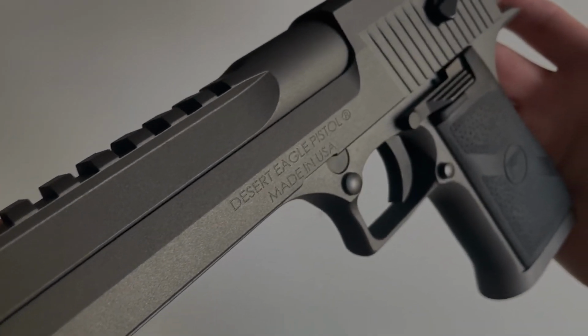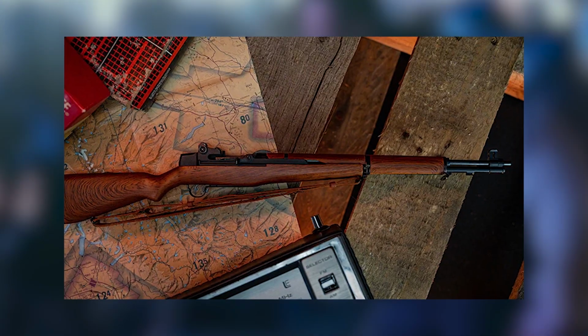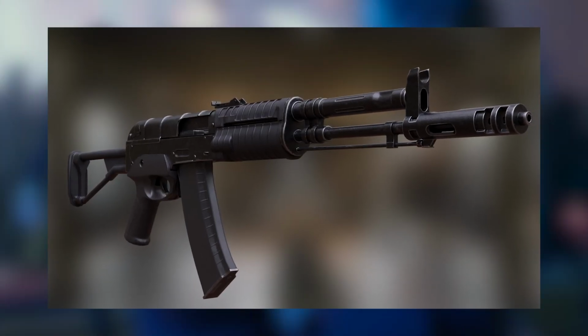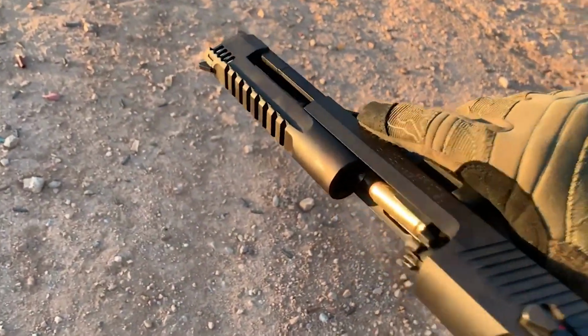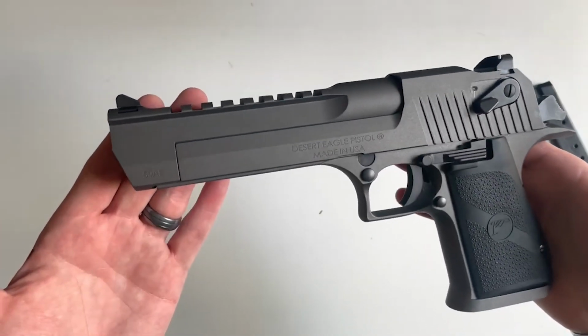Iconic guns are rare. Some gain their fame in combat, like the M1 Garand. Others because of their mechanical rocket surgery, like the AEK 971. But some get their name just from being badass. The Desert Eagle is one of the most recognizable firearms today, and it has achieved that status through being popular in media.